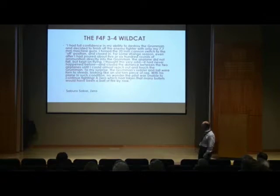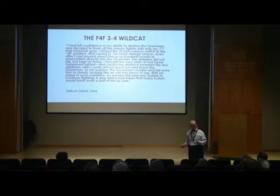I thought, this is very odd. It had never happened before, and I closed the distance between the 2 airplanes until I could almost reach out and touch the Grumman. To my surprise, the Grumman's rudder and tail were torn to shreds, looked like an old torn piece of rag. With this plane in such a condition, no wonder the pilot was unable to continue fighting. A Zero, which had taken that many bullets, would have been a ball of fire by now." So you can see this airplane is incredibly durable.